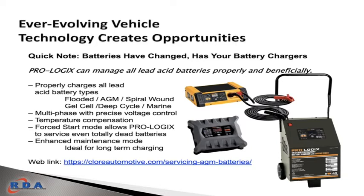We first saw this only on hybrids, and now we see this on a wide variety of internal combustion engine vehicles. And that requirement has required changes in the batteries used for those systems. The dominant battery type for those systems in North America over the last 12 years has been the AGM battery. And the AGM battery is very different. It is a lead acid battery, but it's very different than a traditional flooded battery. We like to say, and all of the industry would agree, you really can't use a traditional battery charger on an AGM battery.